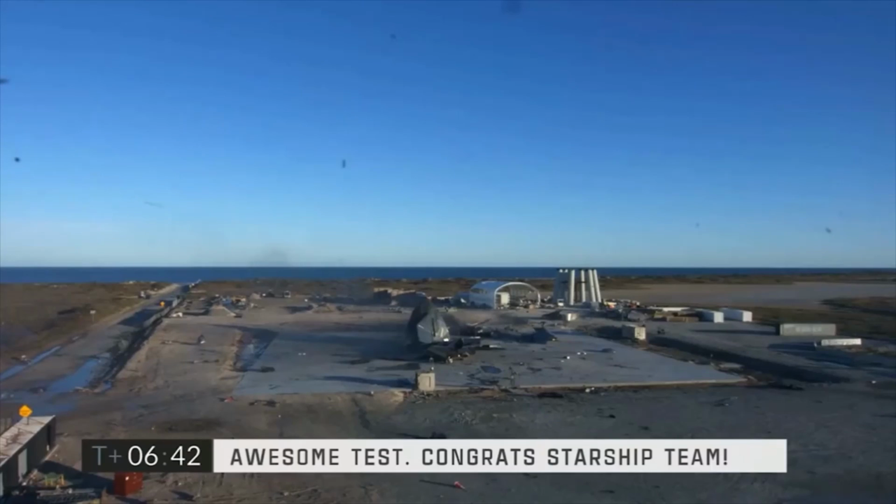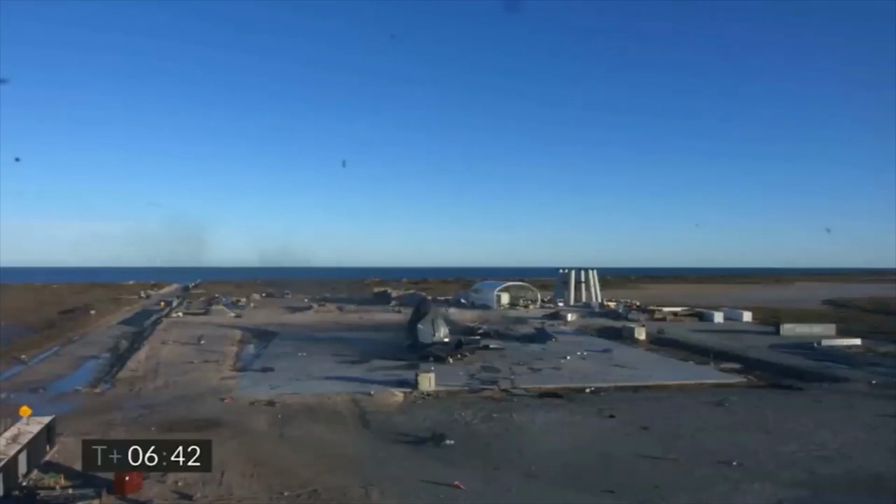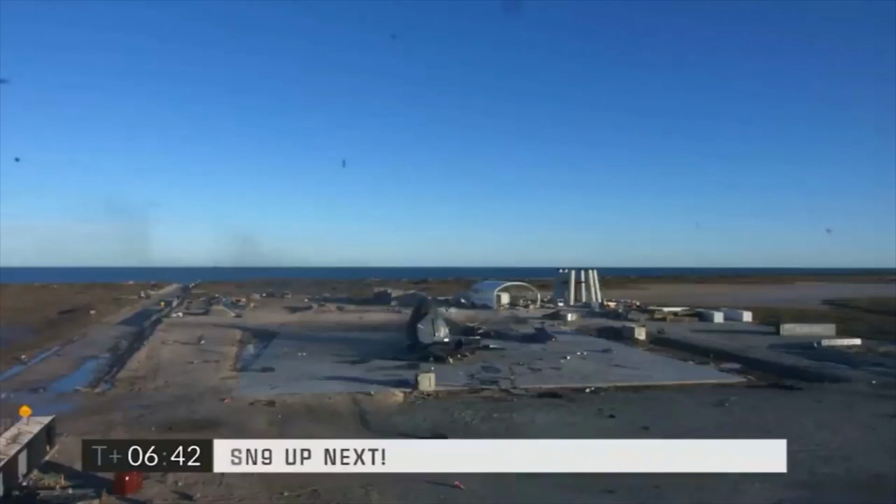It's pretty remarkable that the nose seemed to survive along with one of the forward flaps. Right away, SpaceX let everybody know that they'll be coming out with serial number 9 soon.